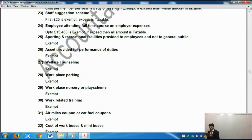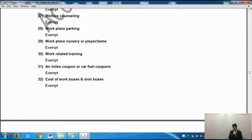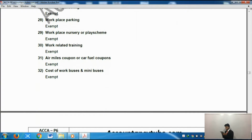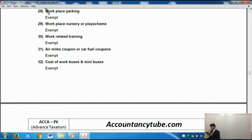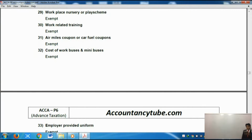Right? In 26, it says assets provided for performance of duties. So whichever assets are provided, say for example, this iPad provided to me by AccountancyTube, this will be exempt because it is required for the performance of my duties. Then it says number 27, welfare counseling, so it will also be exempt. Number 28 is workplace parking. It will also be exempt.